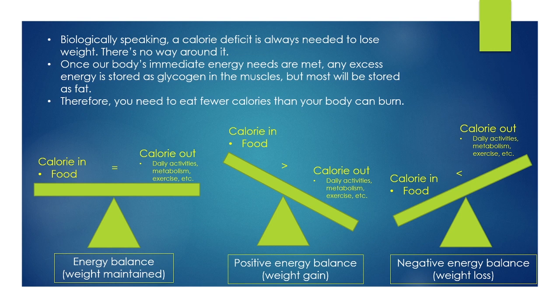Biologically speaking, a calorie deficit is always needed to lose weight. There's no way around it. Once our body's immediate energy needs are met, any excess energy is stored as glycogen in the muscles, but most will be stored as fat. Therefore, you need to eat fewer calories than your body can burn.